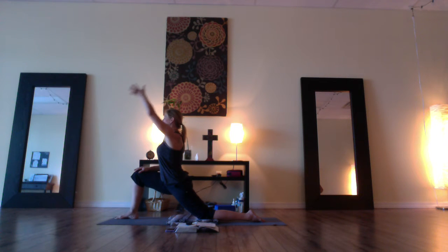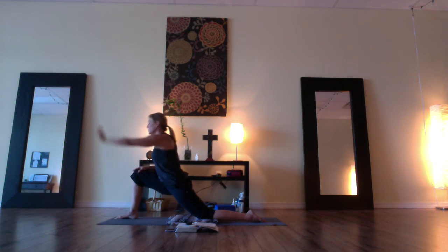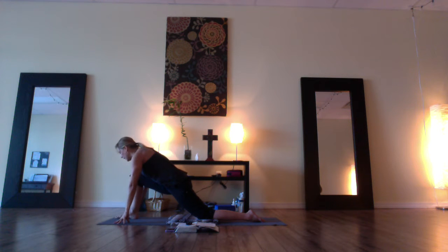Reach the left bicep by the ear. Make sure the shoulder doesn't creep up. And then begin to find a back bend. Maybe take your gaze high. But without throwing the chin up, slide the skull back instead. We want that throat lock in place. Beautiful. On your exhale, float those hands down on opposite sides of that front leg.